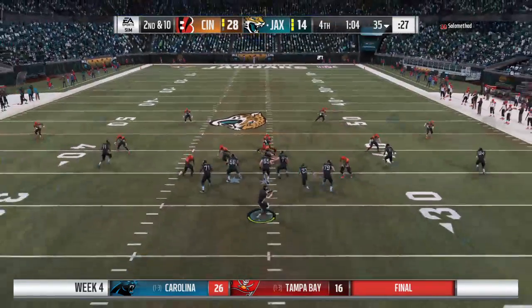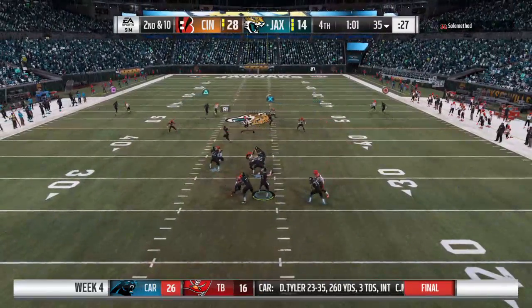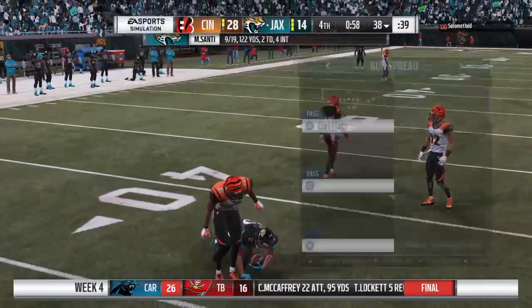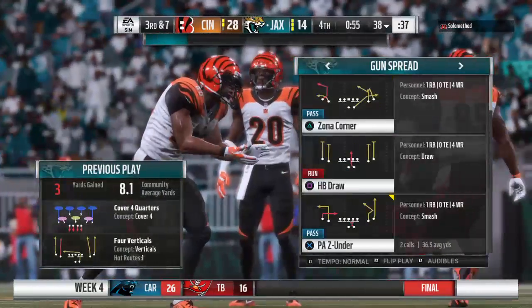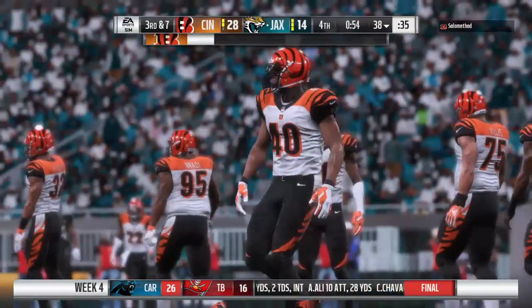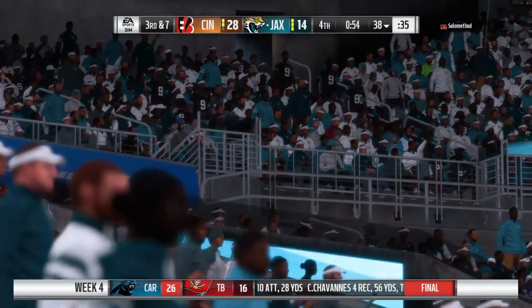Back to throw now on 2nd and 10. Throwing for his running back, and he's got him complete. And he'll be brought down shy of the 40 at the 38-yard line. It'll be a 3-yard gain, and they're going to have a third down.